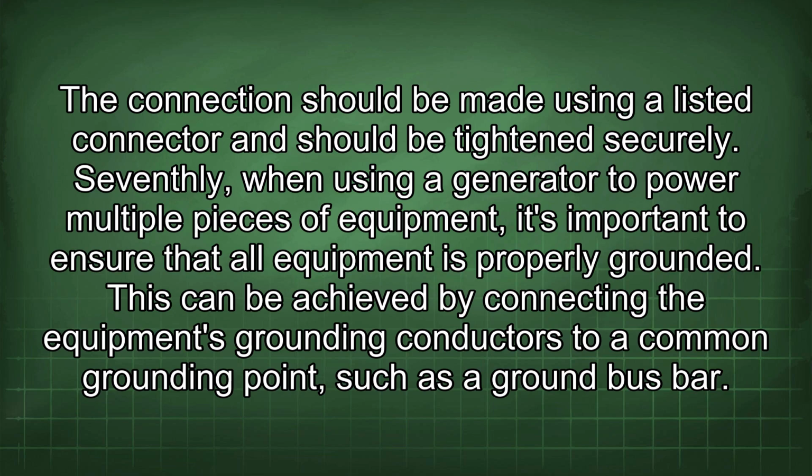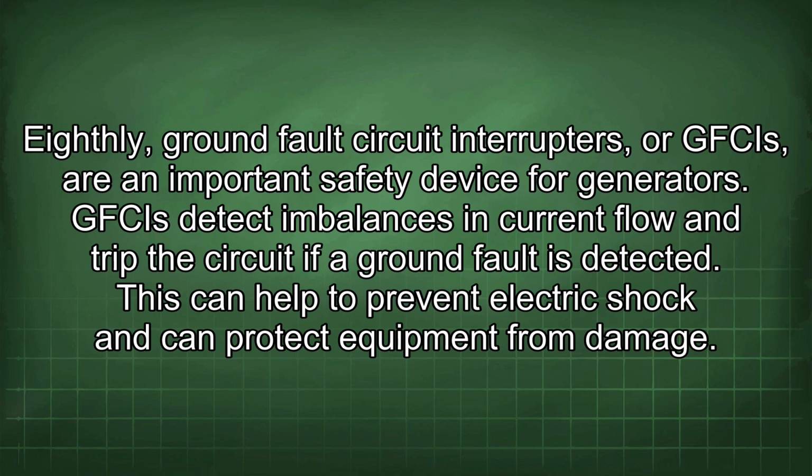Seventhly, when using a generator to power multiple pieces of equipment, it's important to ensure that all equipment is properly grounded. This can be achieved by connecting the equipment's grounding conductors to a common grounding point, such as a ground bus bar. Eighthly, ground fault circuit interrupters, or GFCIs, are an important safety device for generators. GFCIs detect imbalances in current flow and trip the circuit if a ground fault is detected. This can help to prevent electric shock and can protect equipment from damage.